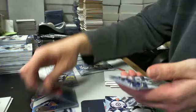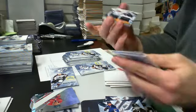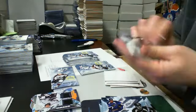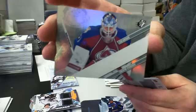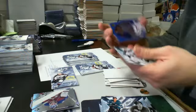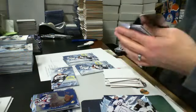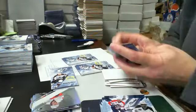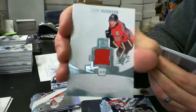Jonas Brodin rookies for the Wild. And then we have a winning materials dual jersey of Mike Richards for the LA Kings. Wow. Oh, I'm hoping it is, buddy. We have a rookies of Calvin Pickard for the Avs. Then we have a retro SPX of Henrik Lundqvist for the Rangers. Then we have a rookies of Max Reinhart for the Flames. We have a rookie materials jersey card of Sean Monahan for the Flames.